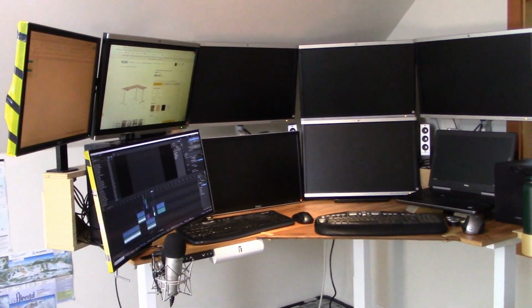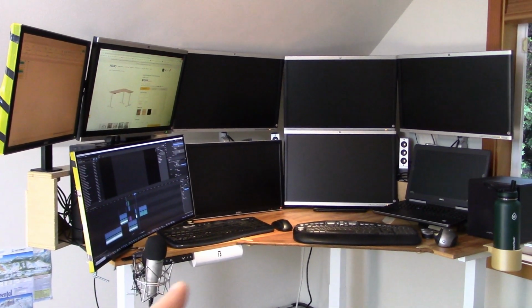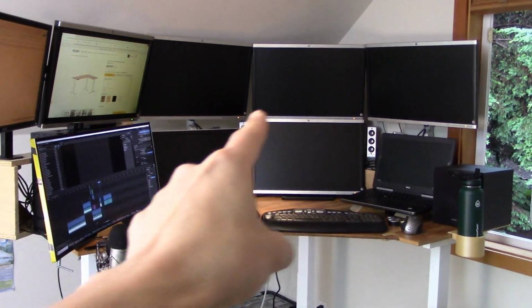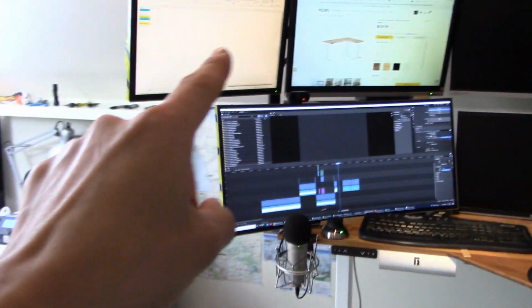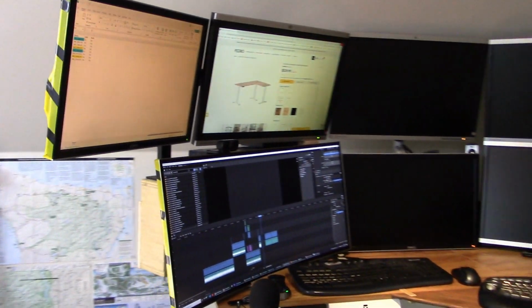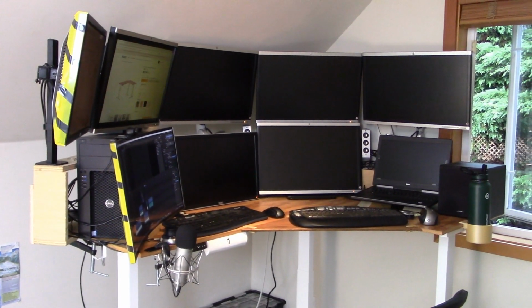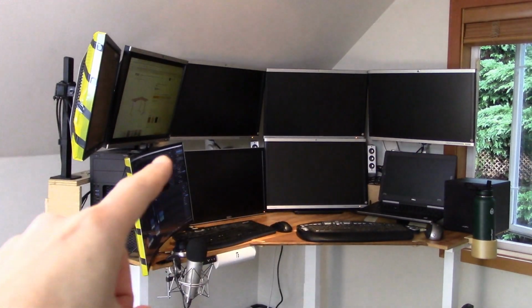So as you can see over here, we've got all of the monitors and computers and equipment set up on the standing desk. I've got 6 monitors over here for my work computer, and 3 monitors over here for my personal computer. And again, I forgot to take video of this. I should have, because this was actually a significant amount of effort to get all of this working.